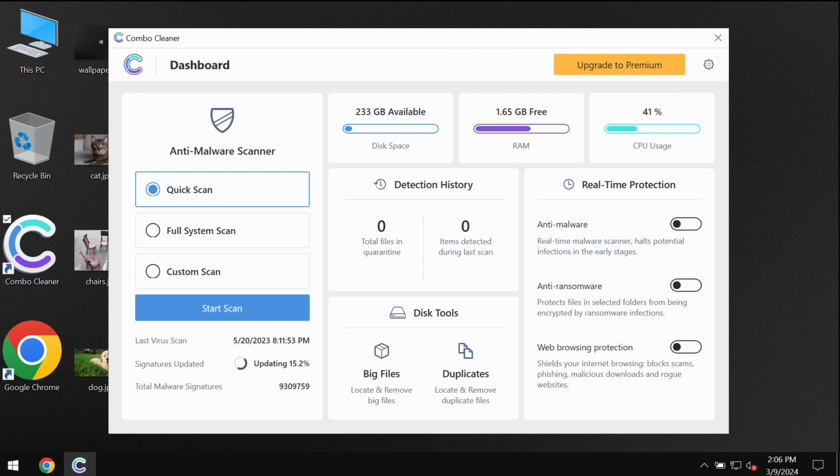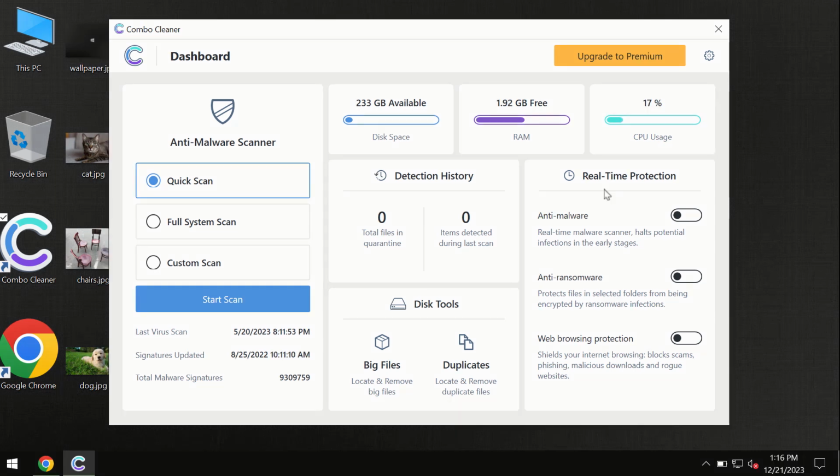Combo Cleaner Antivirus will help you to remove all sorts of other adware or malware type infections which could be part of your infected computer. So Combo Cleaner will reveal all these possibly hidden threats. After you have successfully downloaded and installed Combo Cleaner Antivirus, the program is initially in the trial mode, so only quick scan option is available.